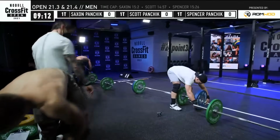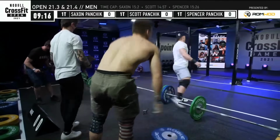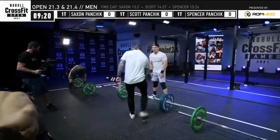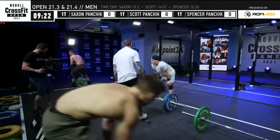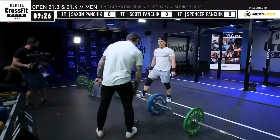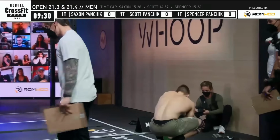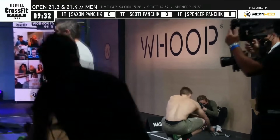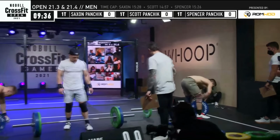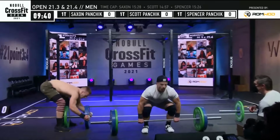The times at the top of your screen will indicate when they need to be done with 21.4. So Scott needs to be done at 14:57. Spencer needs to finish by 15:26. And Saxon needs to be done by 15:28. As Scott is loading up his bar for the complex, that looks like 185 pounds for Scott.